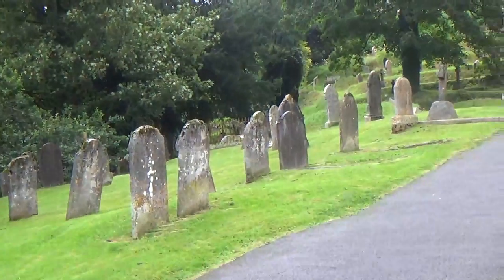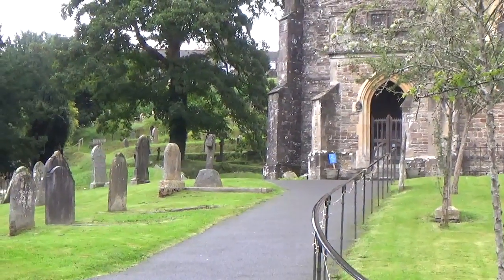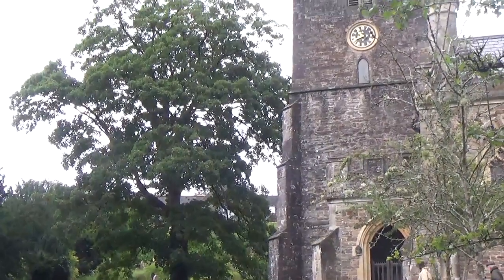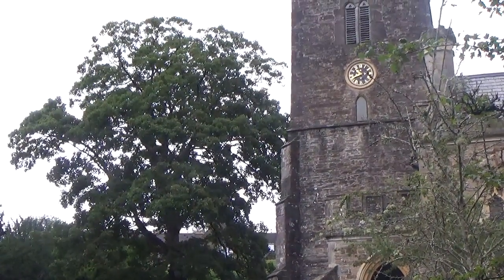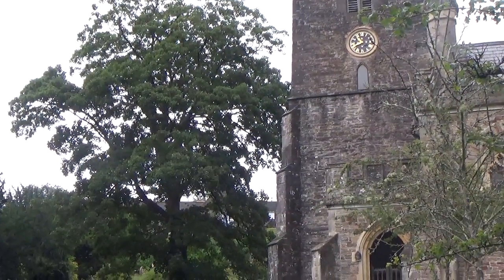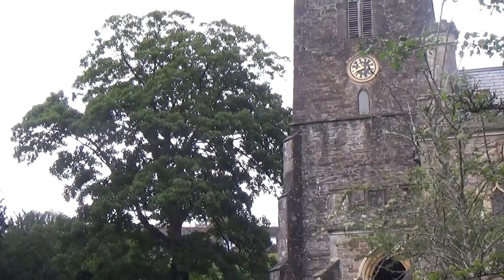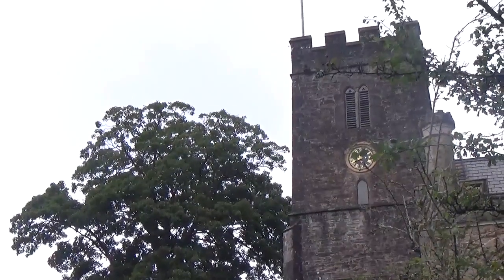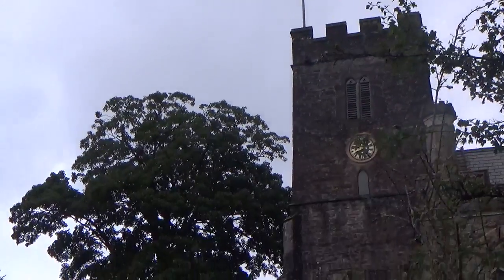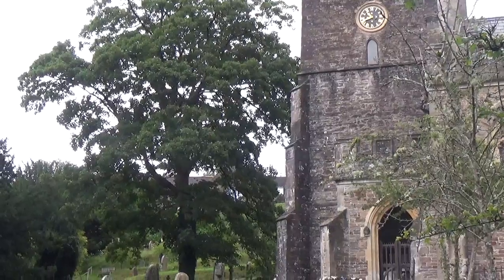There's Westminster Church, there's a Dulverton, there's someone walking it up to the top of the church. There's a great big flag on top of the church tower. Any moment it'll chime at 1:45.